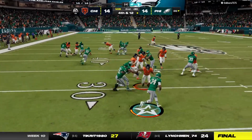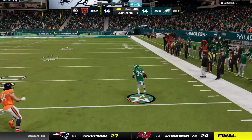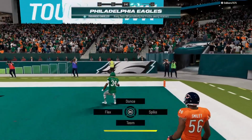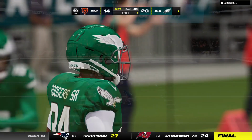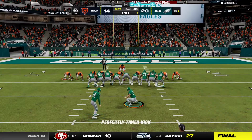And here's Rodgers on the return. And now off to the races, down the right side. Touchdown, Philadelphia. An impressive punt return of 76 yards. And the Eagles will take the lead here in the final minute of the first half.